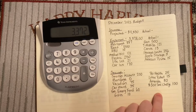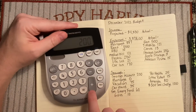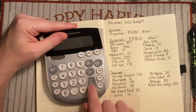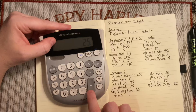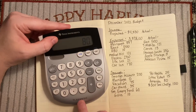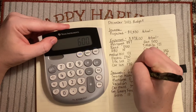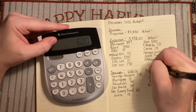So let's add all of this up. $200 to the savings account, $75 for vacation, $35 to car maintenance, $60 to small emergency fund, $10 to gifts, $25 to pet health, $15 to litter robot, $80 toward my wife Amanda, and then $100 for our $300 savings challenge is a total of $600. And then we'll put actual here.